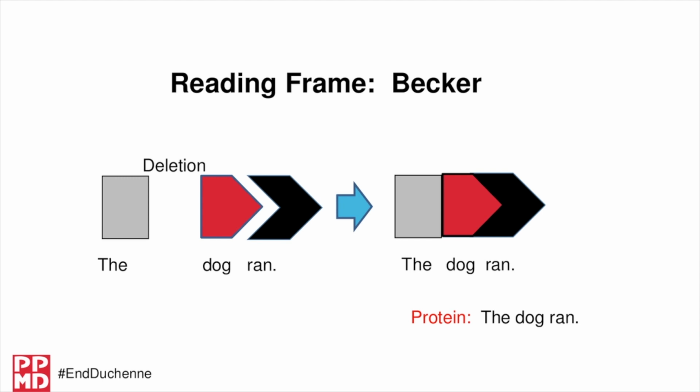With Becker, what happens, you can have a deletion, but those remaining exons can still fit together properly and still make some sense. So here you get the dog ran. Well, that still makes some sense. You get a protein that's still partially functional. That's what we call an in-frame deletion because the reading frame isn't totally knocked out of whack.